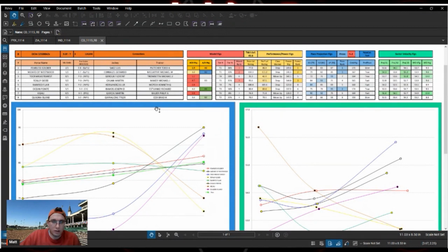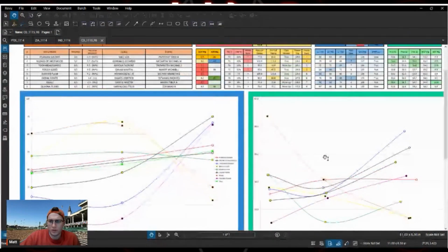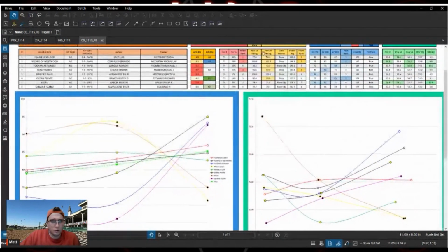I think the run to first call and second call is going to be pretty quick, which hopefully should give the 1 and the 2 something to run off of. And I like the 2 mainly because of the better velocity figures than the 1. So yeah, I'm eyeing this 2 over the 1.